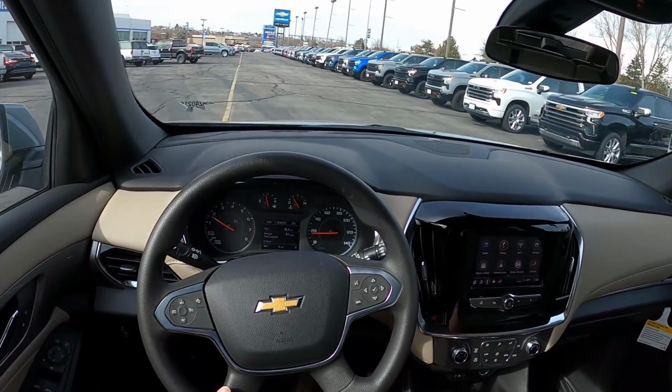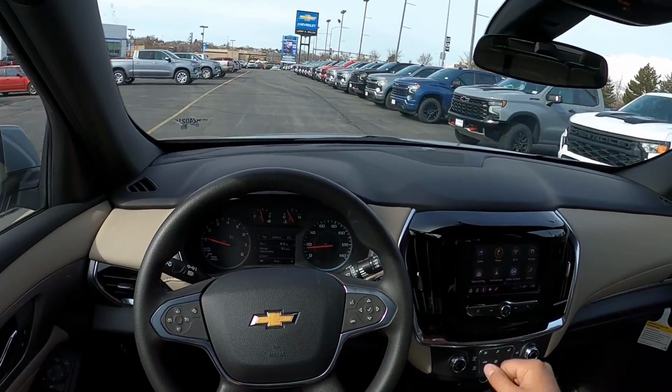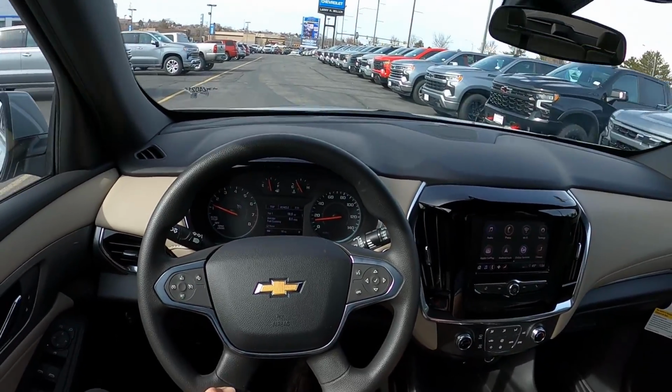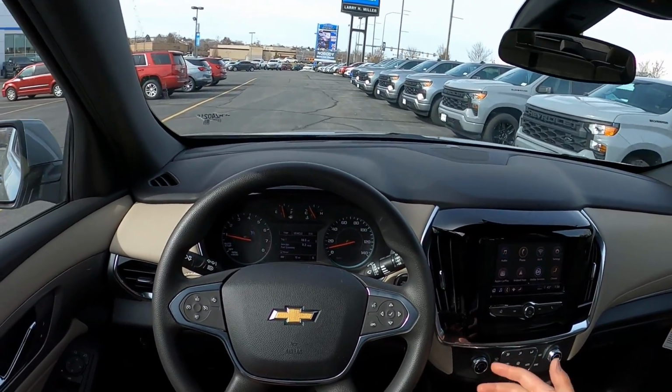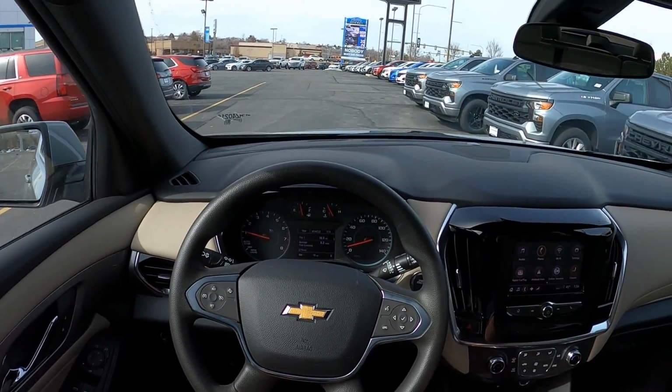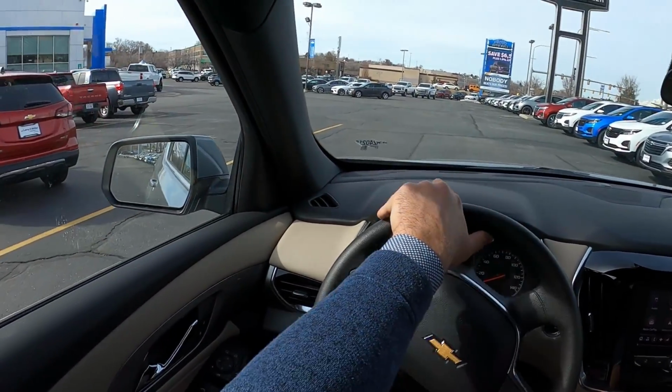So yeah, to sum things up here with the Traverse Limited, obviously it's not as fun and flashy and exciting as the new Traverse, but if you're looking for a more budget-friendly Traverse and you want something that's more simplistic, right? That's something that I noticed a lot of people are now attracted to, is simplicity, because then it's less stuff to break on the car.